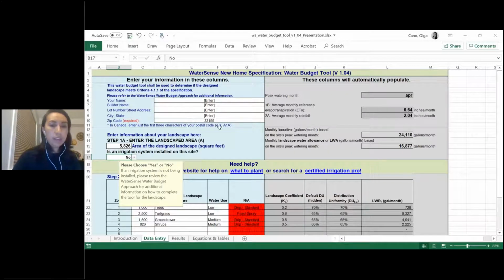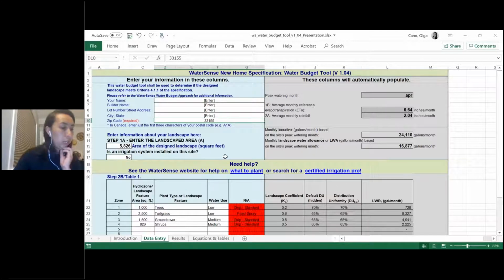Now we'll go ahead and try the Seattle location, which behaves a little bit different. So the zip code over there is 98. And we see that this all changes. So now our peak watering month is July. Our average ET is 5.34. Our monthly rainfall, 0.65. Our baseline is higher than in Florida, and so is our allowance.